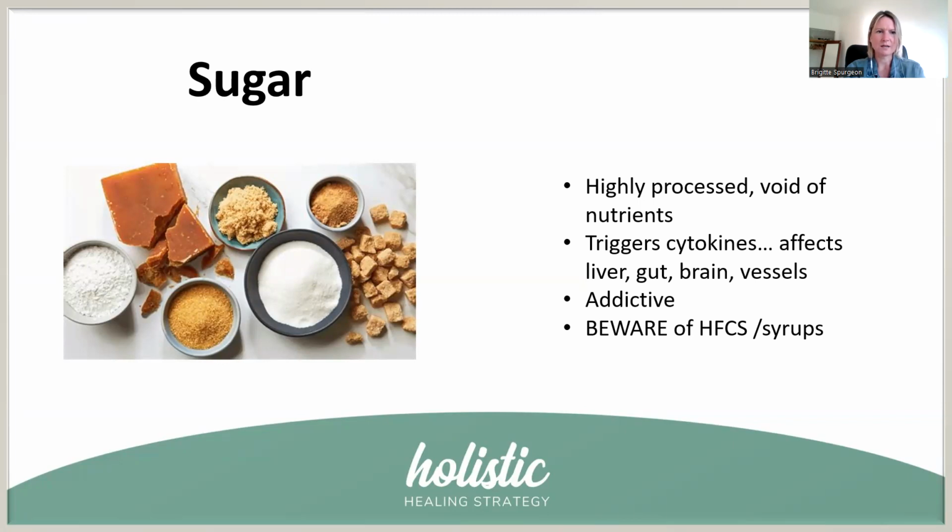These are highly addictive. When they've done studies on how the brain responds to sugar, the brain lights up the same as it does from heroin. Sugar triggers the pro-inflammatory cytokines, which basically affect everything in the body. They affect the liver. High fructose corn syrup basically causes fatty liver disease, causes the liver to make fat, causes inflammation and disruption in the gut microbiome and gut lining, and causes inflammation in the brain. I mentioned that with Alzheimer's being type 3 diabetes, and then in the blood vessels, which can lead to damage and clogging. So sugar, nothing good there.